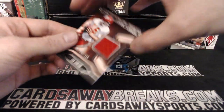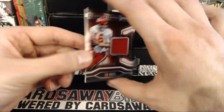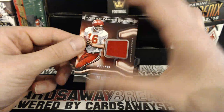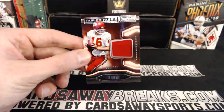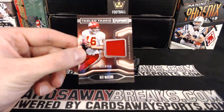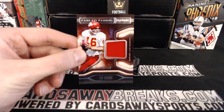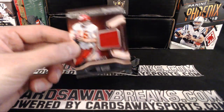Next up we have, look at this. Bam! Fabled Fabric, number to 299, Len Dawson. How about that? Player worn, number to 299, Len Dawson. Got a little cigarette tucked behind his ear. Unbelievable, this guy drinking a beer at halftime. Kansas City Chiefs going to Robert P. Beautiful.